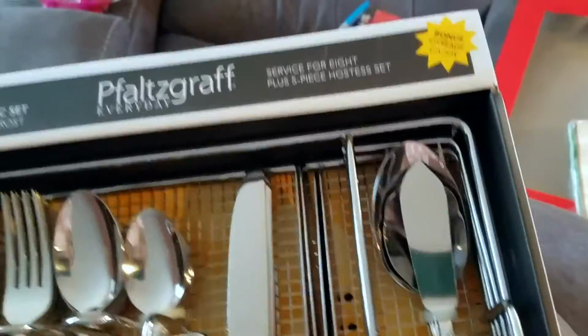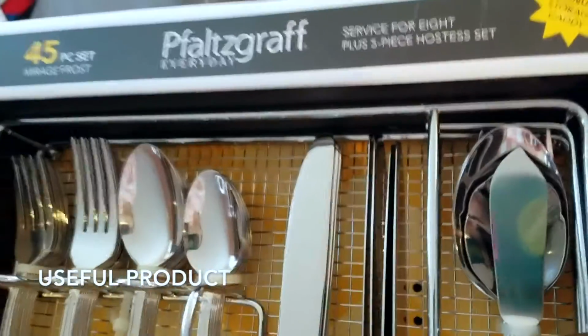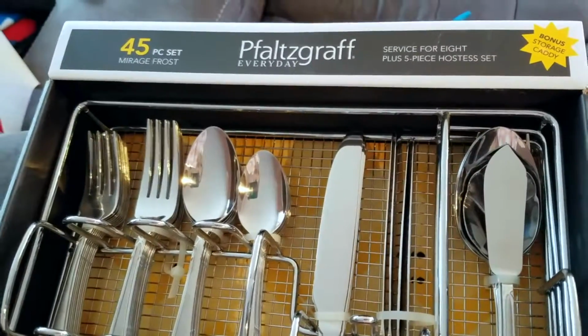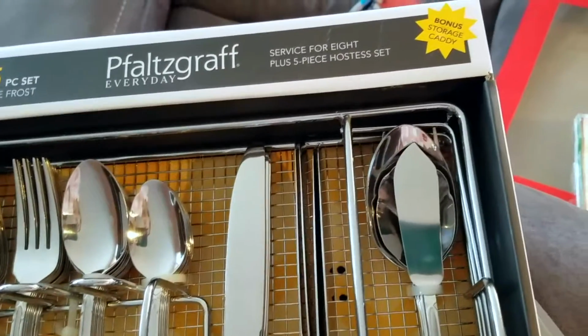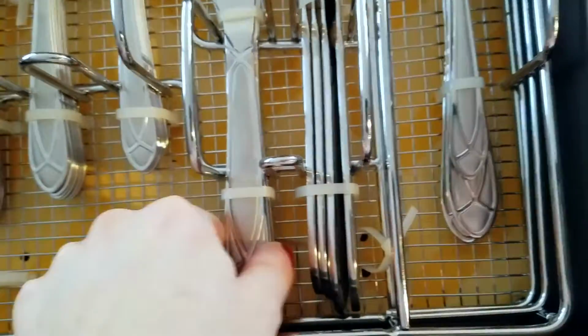So this is, I'm going to probably say this wrong, the Pfaltzgraff Everyday Service for 8 Silverware set. It's a 45-piece set with Mirage Frost, service for 8 plus a 5-piece hostess set. It comes with a bonus storage caddy, which is really convenient. I can just slip that right in my little drawer over here. I think it's really pretty with the silver frosted design.